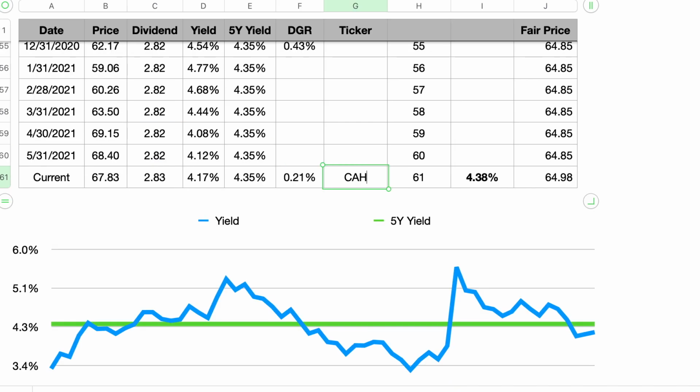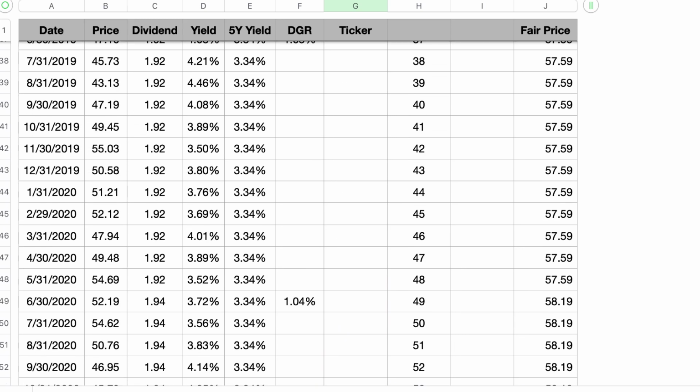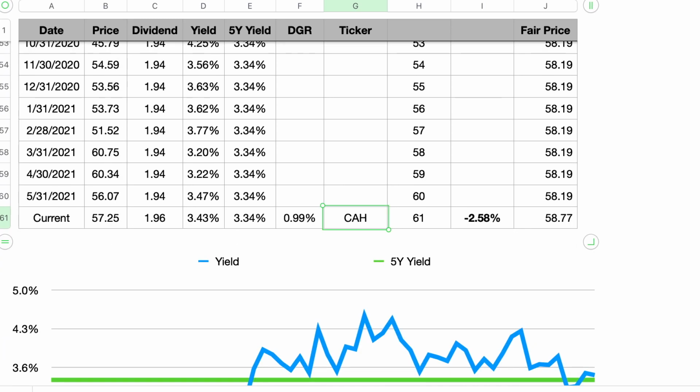The next dividend increase announced in June came from Cardinal Health. The company announced a 1% dividend increase, which is pretty low, but in line with the last 2 dividend increases, which were also around 1%. Cardinal was already undervalued, and this increase pushes them a little further into that undervalued territory. The new dividend rate will go into effect with the July payment.